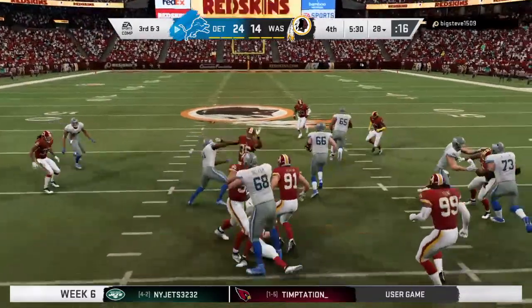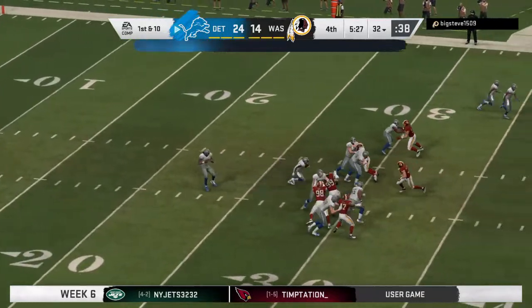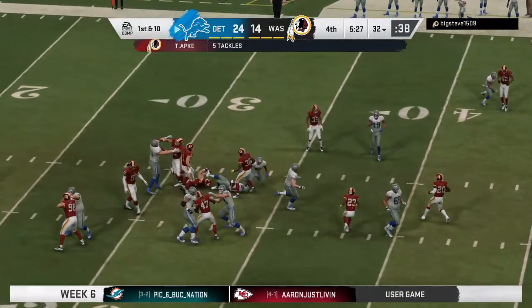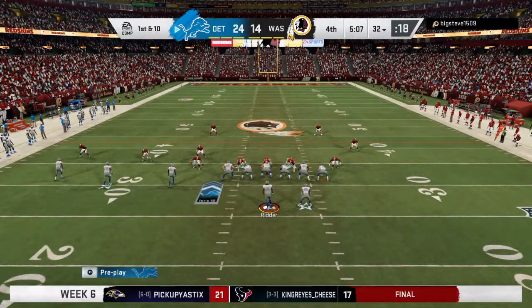They'll keep it on the ground. Swift, and he gets it to the 32. Good enough for a first down. Just 4 yards on the pickup, but that's good enough to extend the drive. From the 32 now, here's 1st and 10.